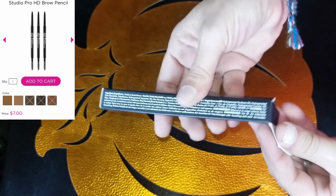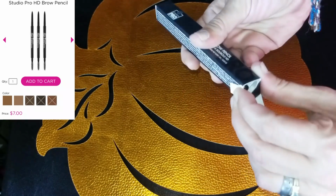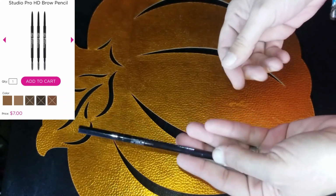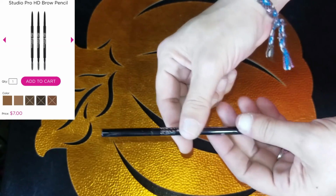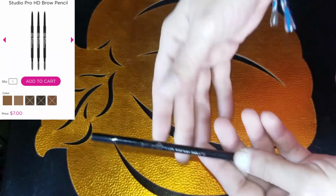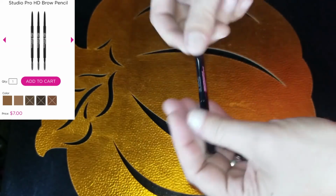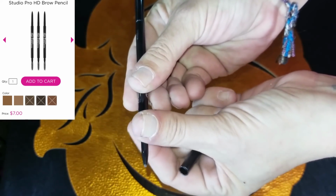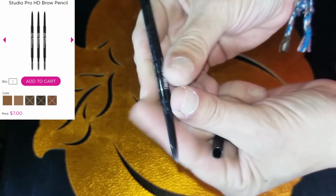Up next, we got a brow pencil from BH Cosmetics, which have become my all-time favorite brow pencils. They are extremely affordable. They don't have a lot of shades, but they have the shades that you would need. Nothing crazy. They have, you know, your traditional brunette, blonde, black. But this one here is my shade. This is in the shade Ebony.